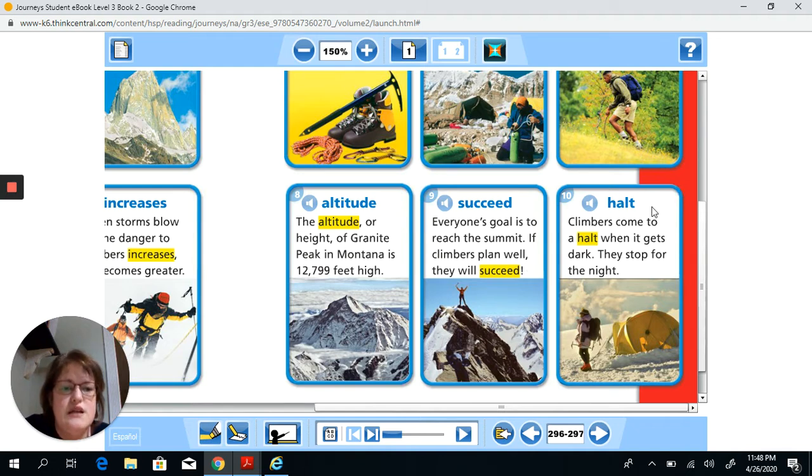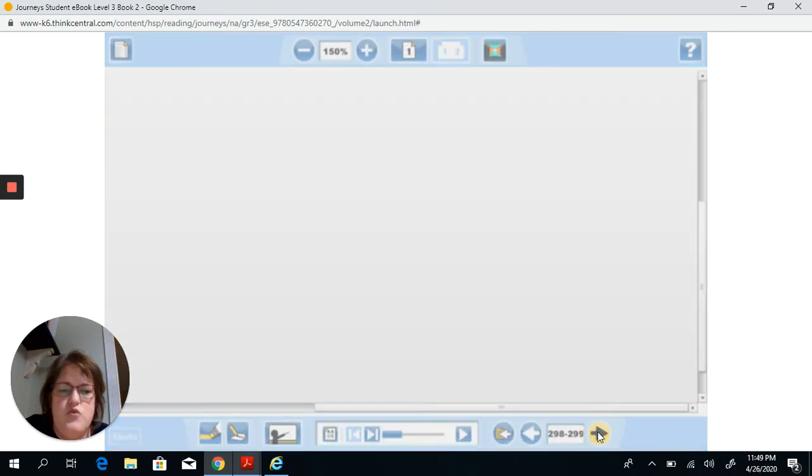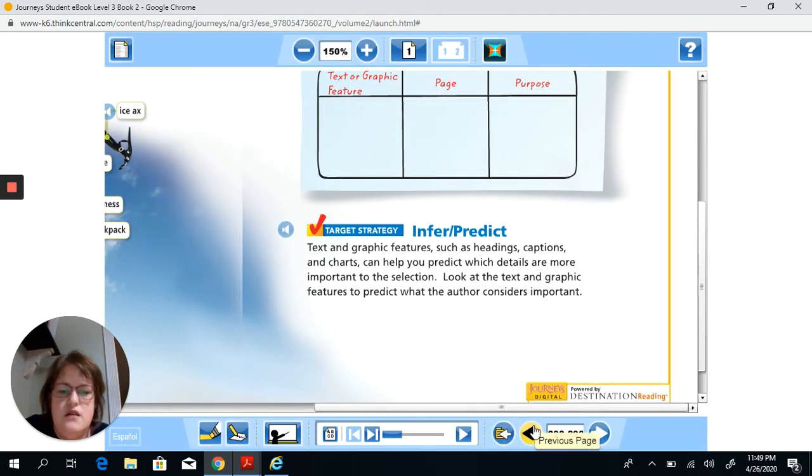Okay. Halt. Climbers come to a halt when it gets dark. They stop for the night. Of course, if we read the next sentence, that second sentence tells us what halt means. What does halt mean? Yes, stop. That's right.